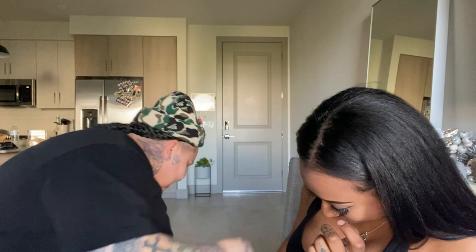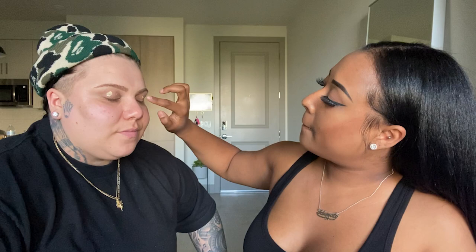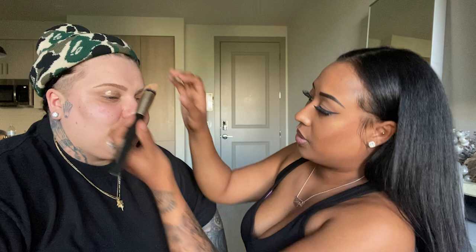Go on to eyeshadow. We don't got. And this is a concealer brush. And she used this to put my foundation on. This is the foundation. Hey, it looks the same. It looks the same to me. Look at that.